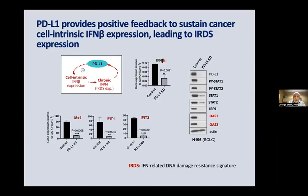So here again, in the PDL1 knockout, there's loss of expression of interferon, and also loss of expression of these three IRDS genes, including PDL1 itself. I'm sorry, this is a PDL1 knockout. It's a different experiment. So when PDL1 is knocked down, then the phosphorylation of STAT1 is decreased, as I showed you, and so is the expression of the IRDS proteins.